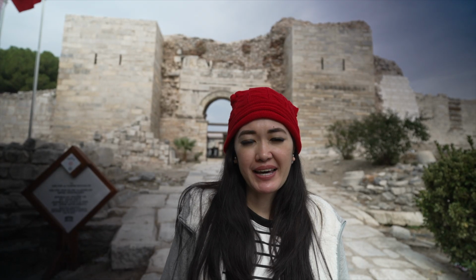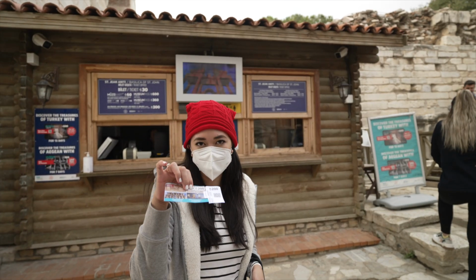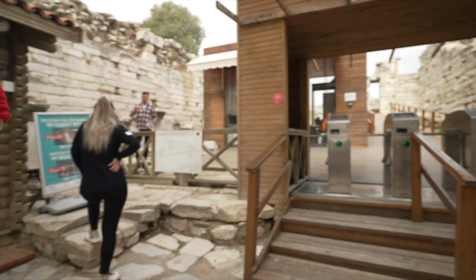We're about to go up the Hagia Castle and the St. John Monument. This is part of our museum pass, so let's go in.